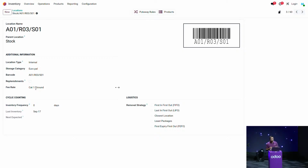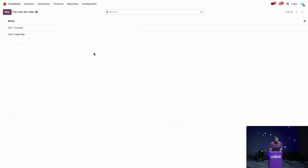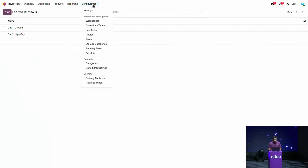and it has a certain cost. But if you look at my fill rates here in the configuration, I have two different ones, and they have a different cost. Okay, and you will see later how to track it. Okay, that's all. Now let's begin the demonstration.